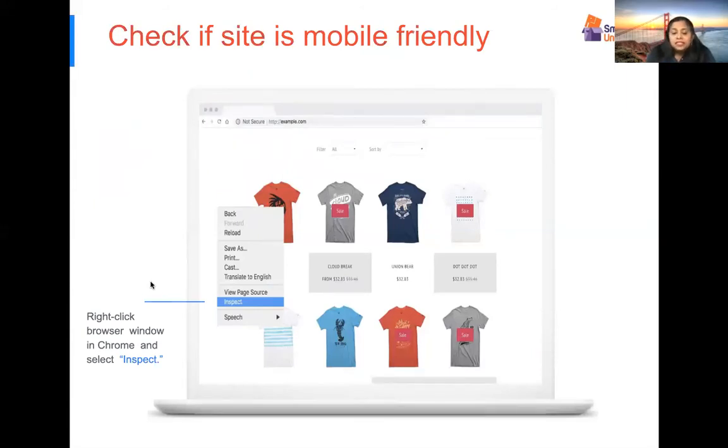The next thing that you need to do is to see if your site is cell phone compatible. Think about it, we rarely have the time to sit down in front of our computers. We do so much on our phones. So you want to check if your website is cell phone compatible.